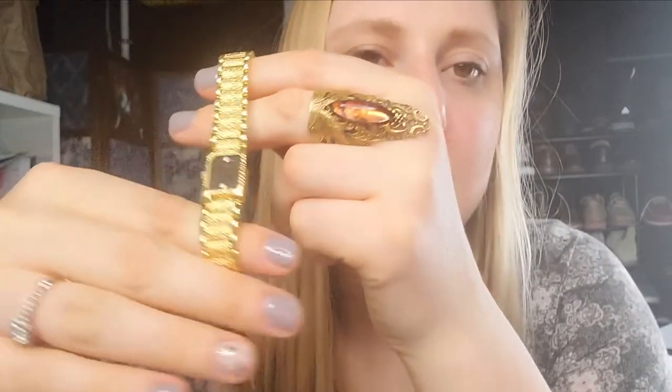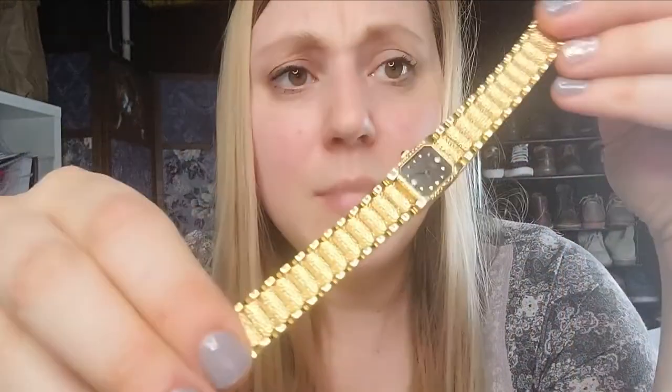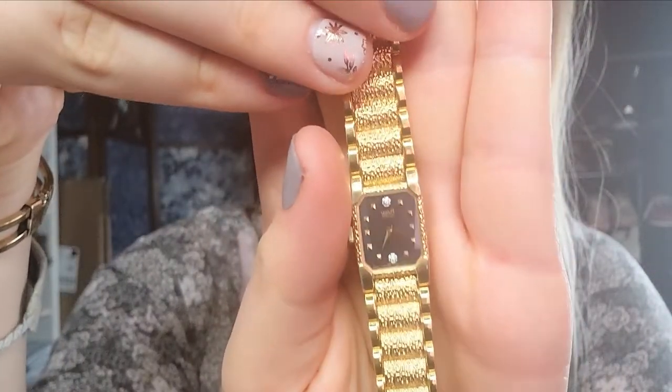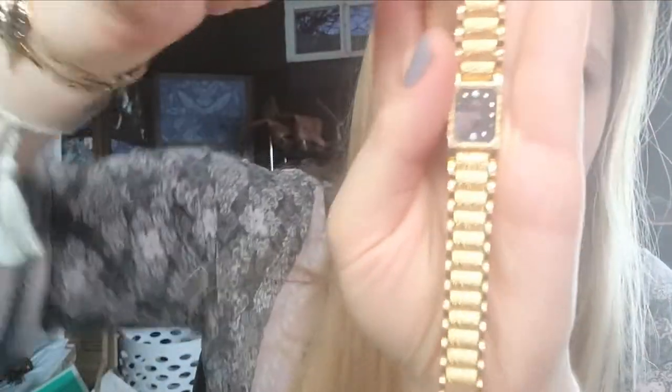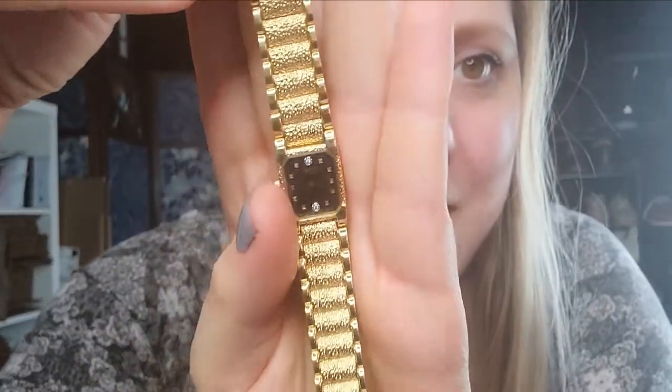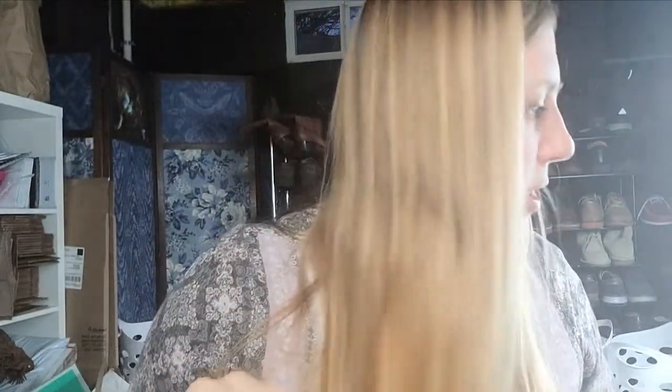And then I do have a whole watch kit where I can change out watch batteries. And this one's by the brand Pulsar. And I just thought that it was really pretty compared to other Pulsar watches. Good condition, and it had really pretty rhinestones in there. So really nice looking vintage watch.